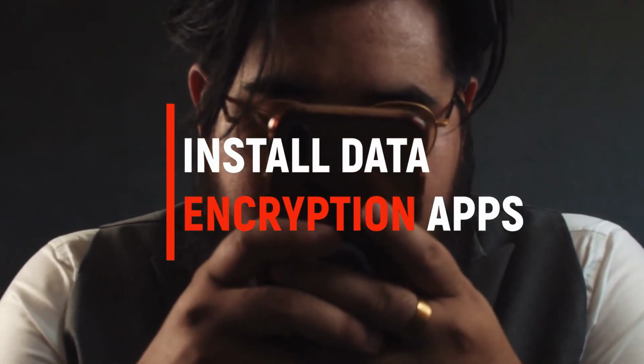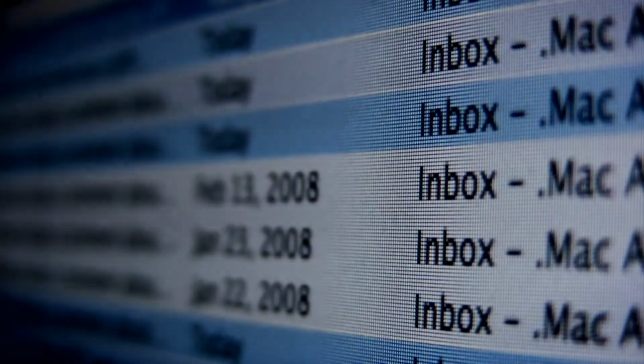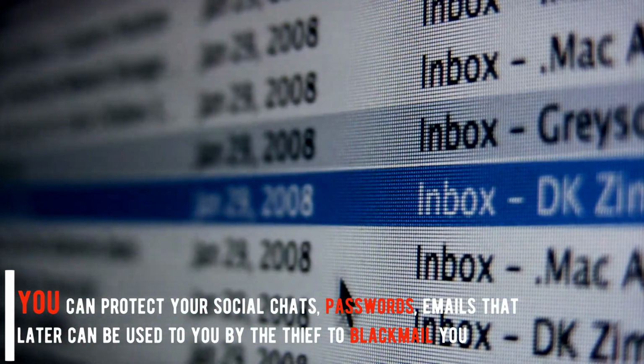Install data encryption apps. By installing data encryption apps on your phone, you can protect your social chats, passwords, and emails that later can be used by the thief to blackmail you.